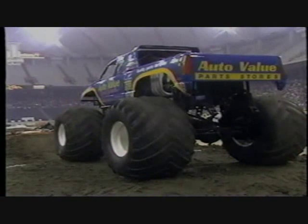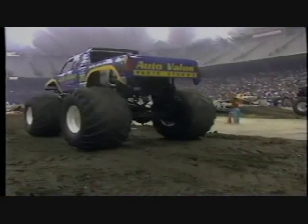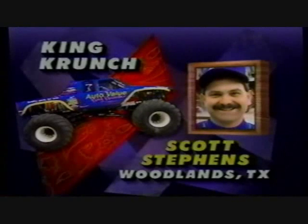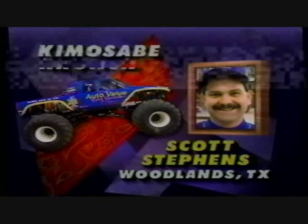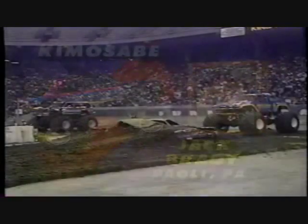Now we take a look at the Texan, Scott Stevens, the Auto Value King Crunch. That's a GMC product out of Woodlands, Texas. Scott, always with a big smile, a favorite with the crowd here. And he goes up against Jack Brady, a Pennsylvanian, with Kemosabe. That's a Jeep, something we don't normally see on the circuit.